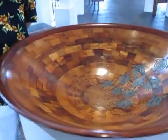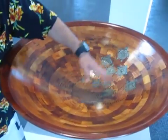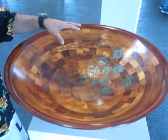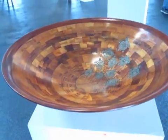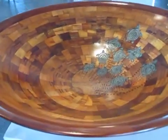I love this segmented piece here. It has a beautiful depiction of newly hatched turtles in there. This is a segmented piece done by Rick Frazier called Honu Hatching, made out of koa and padauk.